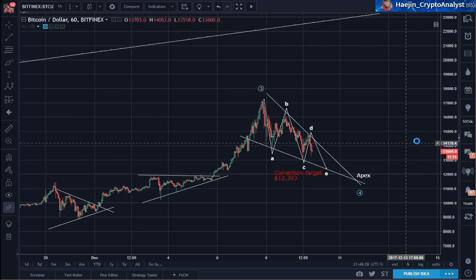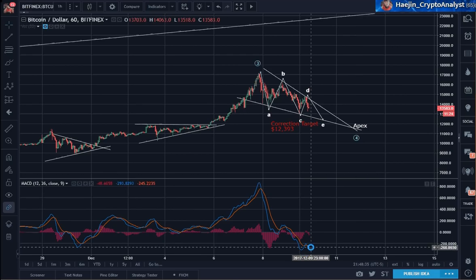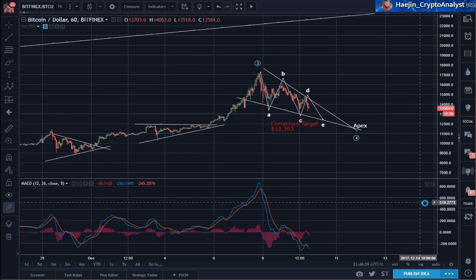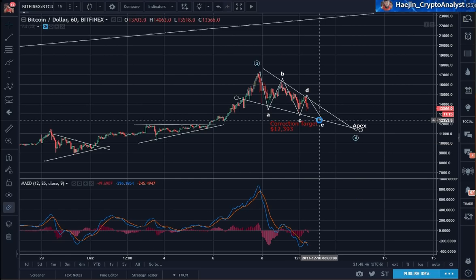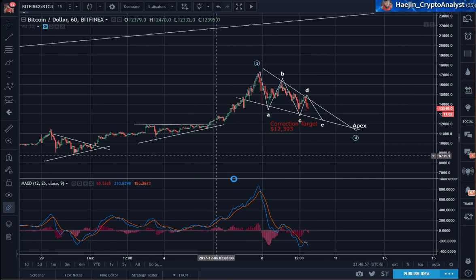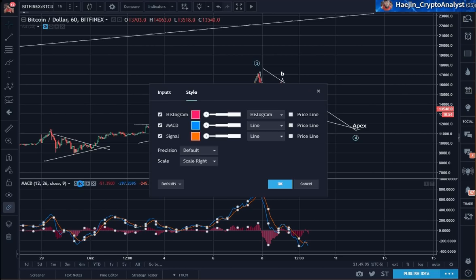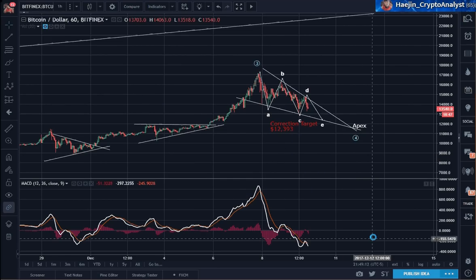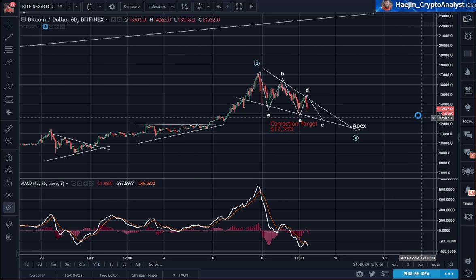Okay? And this looks good to me because if you look at the MACD, it's pretty bottomed on a 1-hour scale. So I would expect this to turn soon. And if we do a lower low to 12,393, it would be nice to see a higher MACD, a divergence, so that the MACD will curl up. Like that. Okay, so the white line would be curling up upwards. That would be nice.